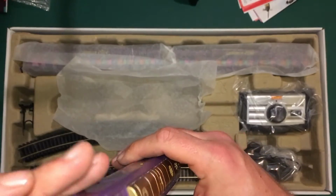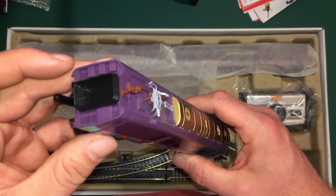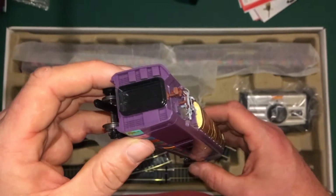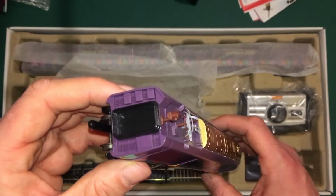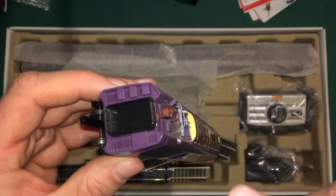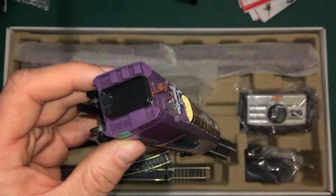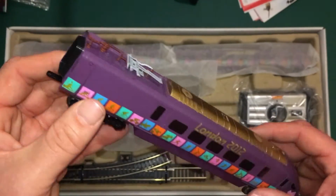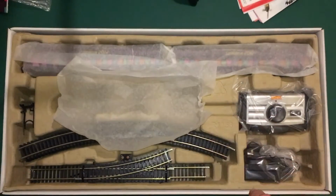So it's all very plastic, and it all feels, and I hate to say this, very cheap. I don't know if any of you have seen the video I did on the HSTP where I started making, I haven't quite finished yet. I did put a bit on where I got the bellows for the corridor connectors. I wonder if you can get the bellows for this. I could be tempted. So we'll put that to one side.